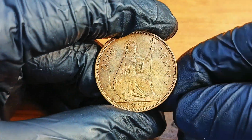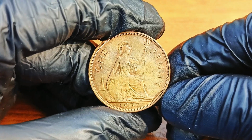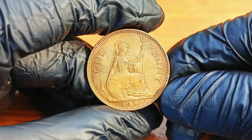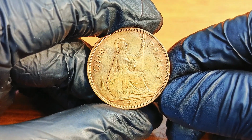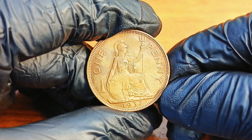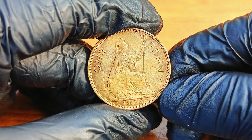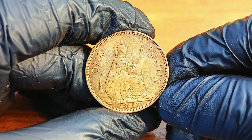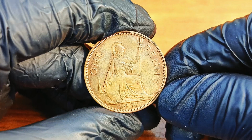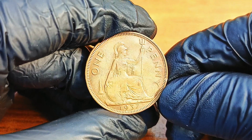Next up, today, we're diving deep into the United Kingdom's 1937 1 penny without a mint mark, an unassuming copper coin that has become a prized collectible and could be worth a fortune in today's market. The year was 1937, and the United Kingdom was abuzz with the coronation of King George VI. As part of the transition, new coinage was introduced, bearing the king's portrait.